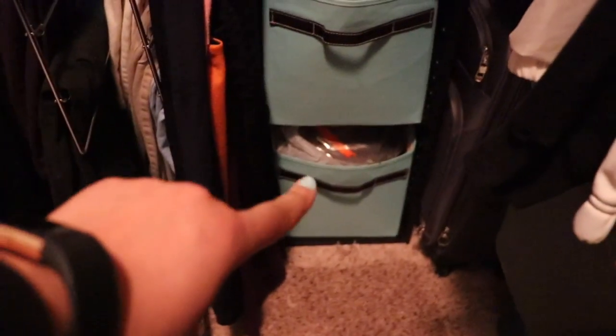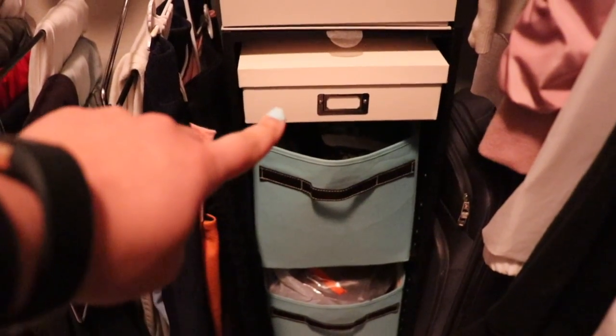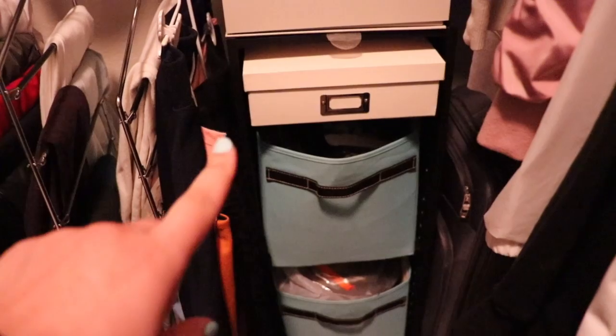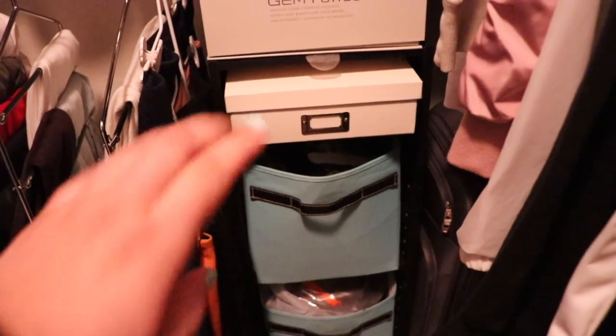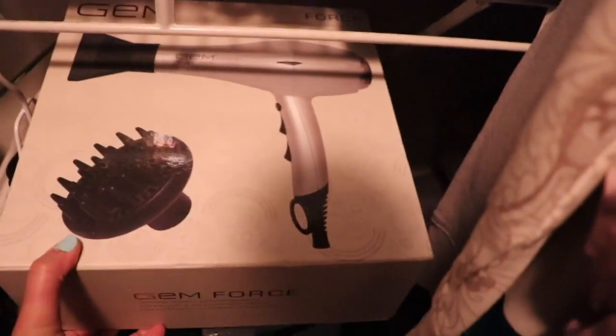Then I have the storage thing with hair products. Down there is actually hair accessories. Up here is hair products. This bin has a flat iron, the blow dry thing I use, the comb thing, and a curling iron. And then up top obviously is just my regular blow dryer in the box. I just stick it on top.